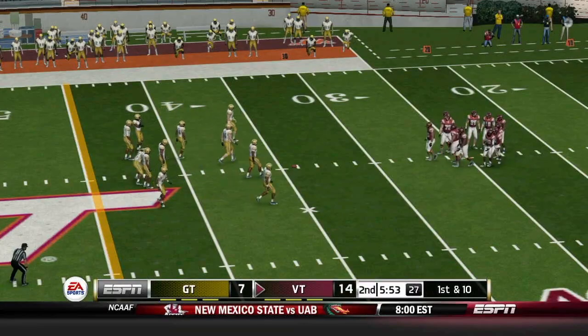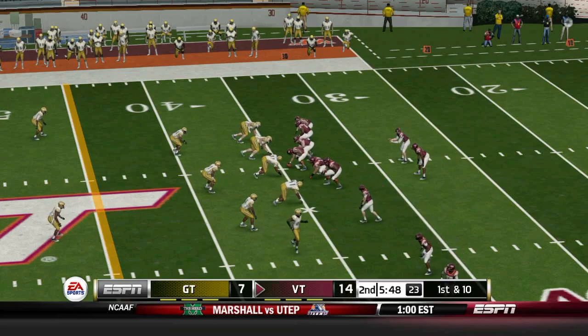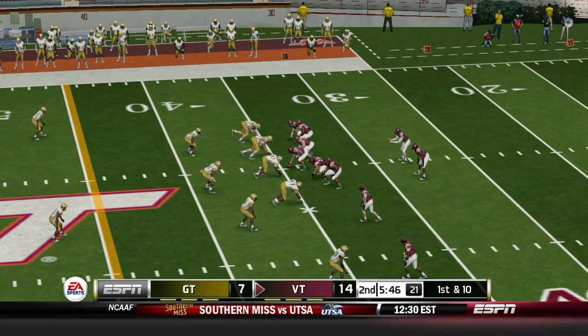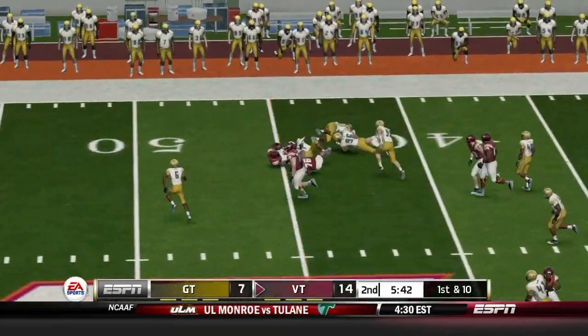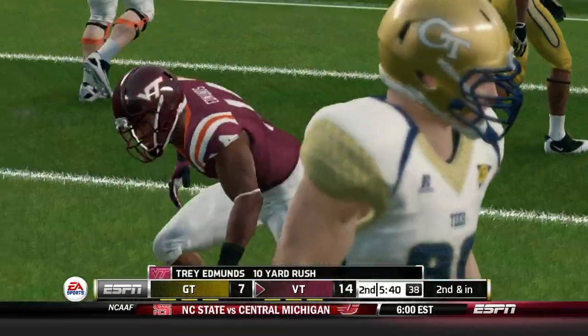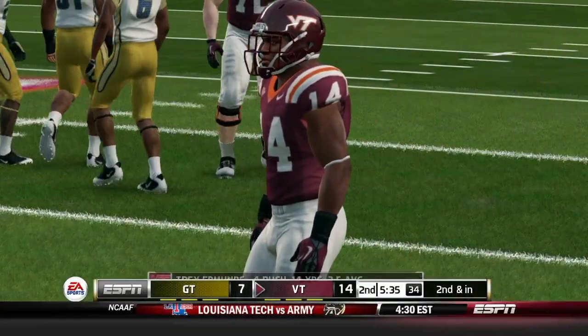We've got a 1st and 10. Ball on their own 34. Makes it to the 44. He caught some key blocks and was able to turn it into a 10-yard gain. That'll make it 2nd and inches.